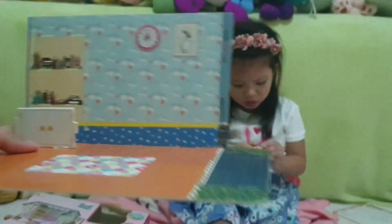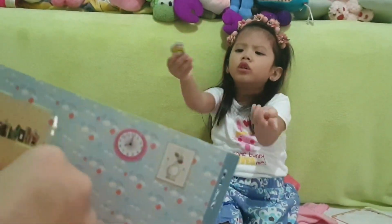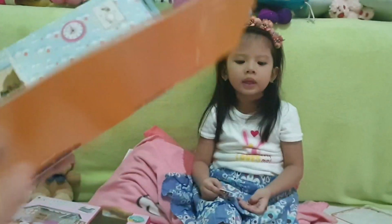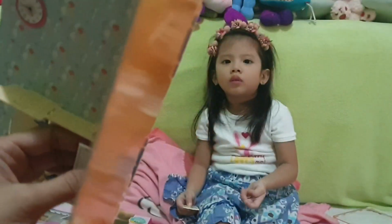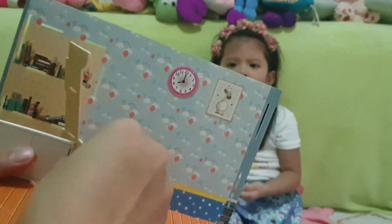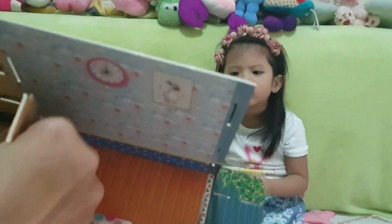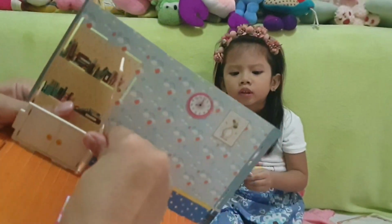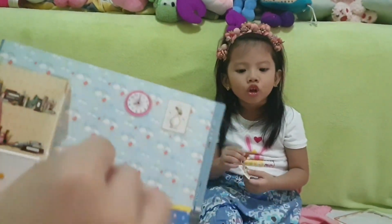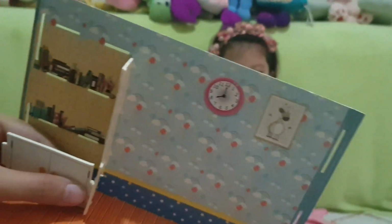See? It's too tight. This one too! So tight here. The cartons will be destroyed because these are too tight. See? You can even put it. Maybe we'll just put it like this one. We put it inside because it's too tight.